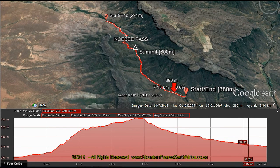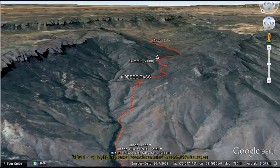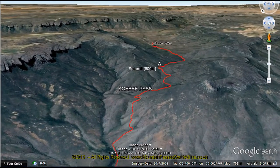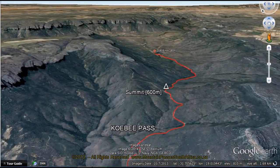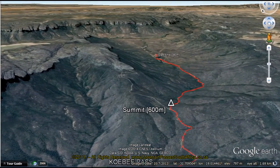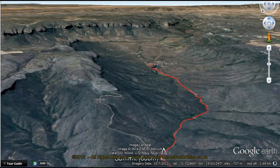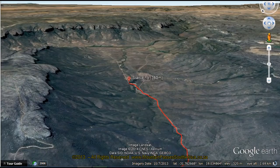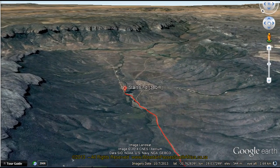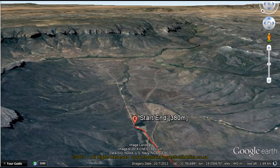The pass rises up from an area called the Knarsvlakte and descends to the Koebee River Valley in the southeast, where it splits into two directions, both ending in dead ends at the farms along the Koebee River Valley. The scenery is exceptionally beautiful for those who think this northern section of the Western Cape is just a barren wasteland. The pass lies close to the border between the Western and the Northern Cape near the Oorlogskloof Nature Reserve.